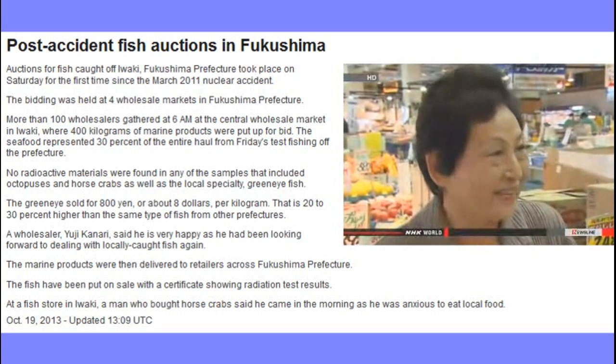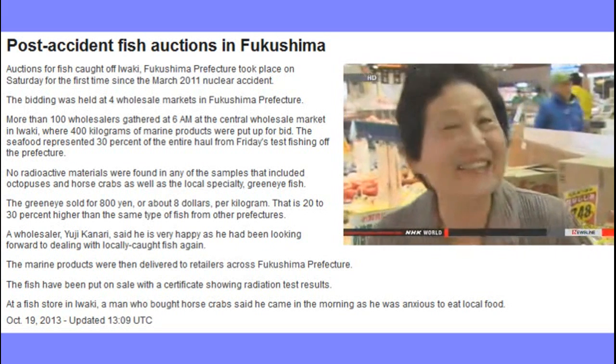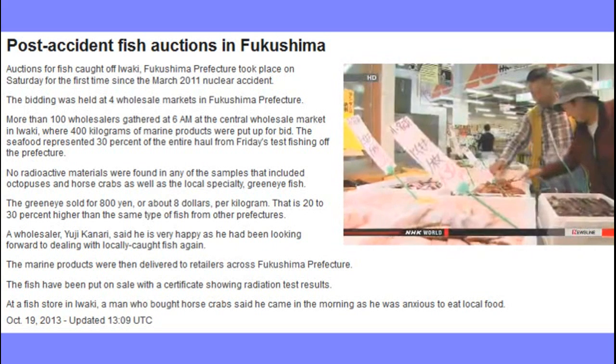I have not eaten locally caught fish for almost 3 years. I came early in the morning before the fish was sold out.